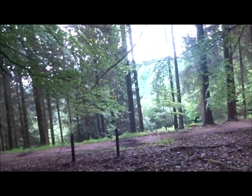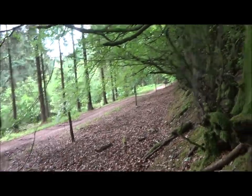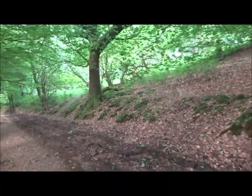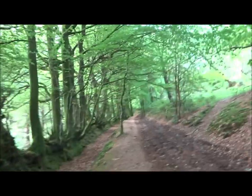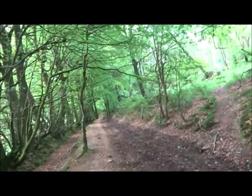See, there's a way in there. You could climb over the fence easy, couldn't you? But we'll wait until... We don't know where that's going. So, with no signs exactly, obviously, seasoned walkers know, and one day I'll know, and I'll be able to say to myself, well, you can do the lower path.